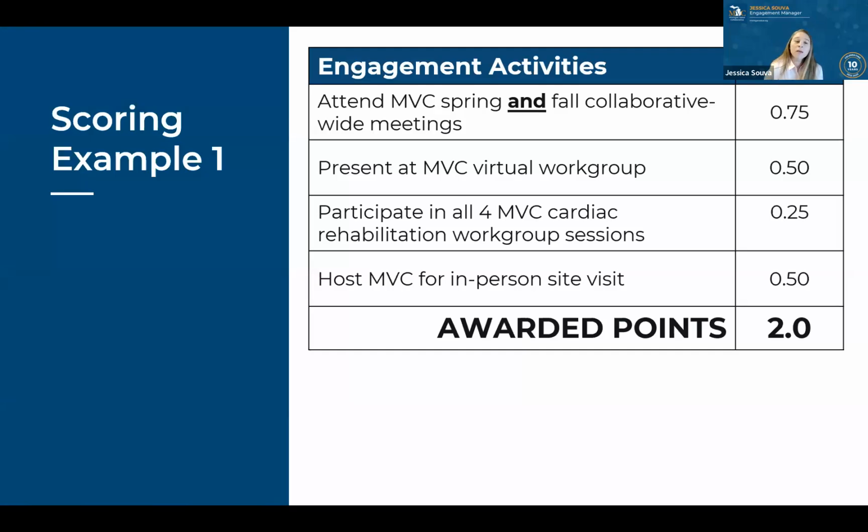So the first one, this would be a site having a member of their team attend both the spring and fall collaborative-wide meetings, and they would get 0.75 for that. And then they also sign up to present at a virtual work group and participate in all 4 of the cardiac rehab work group sessions, and host an in-person site visit to get their 2.0.